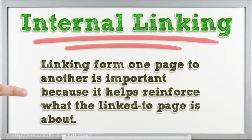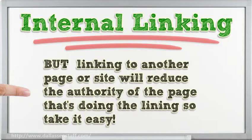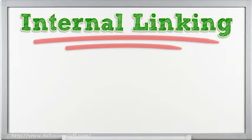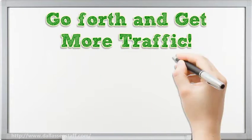Internal linking. Linking from one page to another is important because it helps reinforce what the linked-to page is about. But linking to another page or site will reduce the authority of the page that's doing the linking, so take it easy. You'll see several links in this page to outside and internal pages, but only a few. You can probably see several other opportunities to link to other pages in the site, but again, that would only hurt this page.